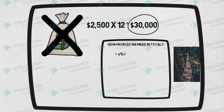And this is where the 4% rule comes into play. This rule implies extracting 4% of your total principal amount every year. And this 4% should in our case equal 30,000. And our principal amount should just be 30,000 divided by 4%, and that equals $750,000. You can also calculate this by taking the 30,000 and multiplying that by 25. The beauty of the 4% rule is that you never run out of money, at least in theory.